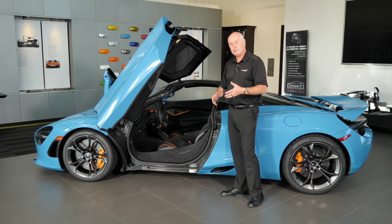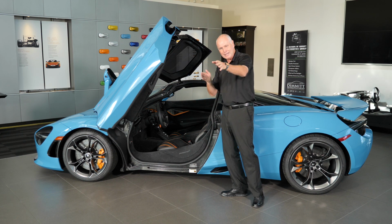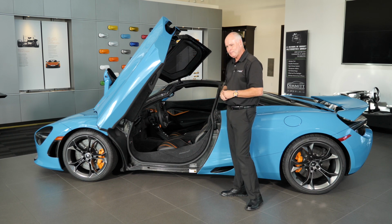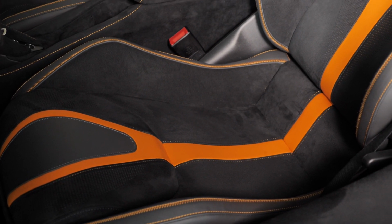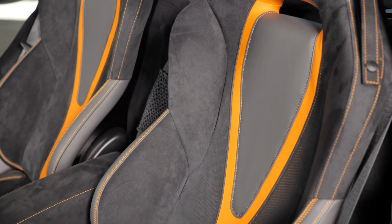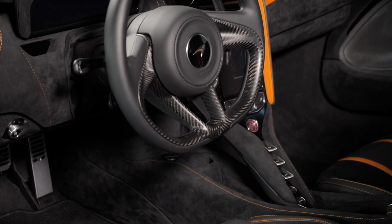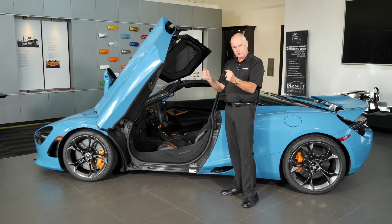You're effectively in a cage of carbon fiber, giving us visibility just beyond belief. Again, not important right now, but on track, the A-pillars are pushed out a long way so you can see the apex of the corner. They've really thought about how the owner is going to use the car and get the most out of it. The interior itself has these unbelievable seats. Operation is in every way you can imagine. The steering column moves in and out, up and down, all sorts of directions to get you in the most comfortable and therefore most effective driving position.